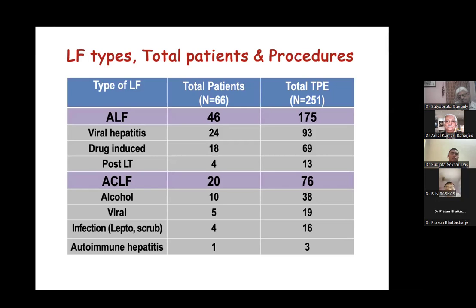And post liver transplant, a few patients also require plasma exchange to remove some toxins or some antibodies which have developed. In acute on chronic liver failure, the most common cause is alcohol. You can see, out of the 20 patients, 10 are alcoholic liver disease, some are viral, some are infections. Leptospirosis and scrub typhus patients also come to gastroenterology, and their liver conditions are so bad that sometimes we have to go for therapeutic plasma exchange. In one case of autoimmune hepatitis, no other treatment was working, so we did plasma exchange. So these are the categories of liver disease where we have done therapeutic plasma exchange, right?